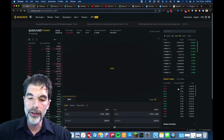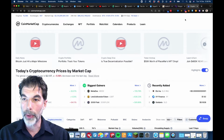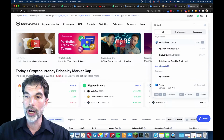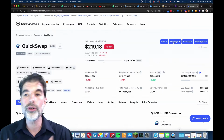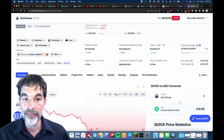And if you're ever curious about a token, you can go to this website, coinmarketcap.com. I find this to be a really unbiased source for when I want to do some basic research on a new coin or a new project. If it's not listed on Coinbase, then that could be a mark against it. Or it could mean that something's so new it hasn't even gotten here yet, so it could have a really good chance to moon. But QuickSwap, it's been on here for a while.